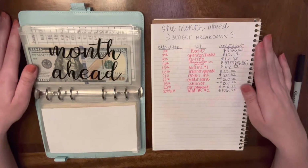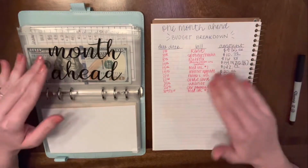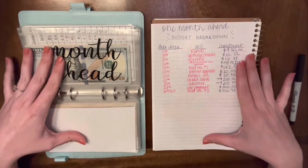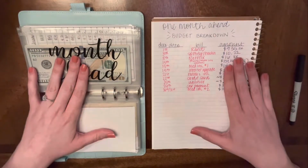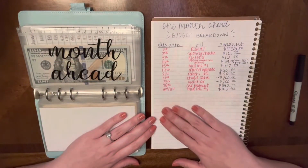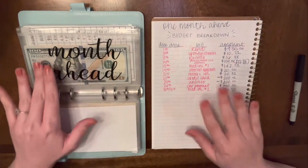I am Caitlin, and this is going to be my first ever actual showing you guys my budget, or something I'm doing with my budget. Finally showing you guys my one month ahead breakdown for my month ahead envelope and how I'm trying to figure that all out.